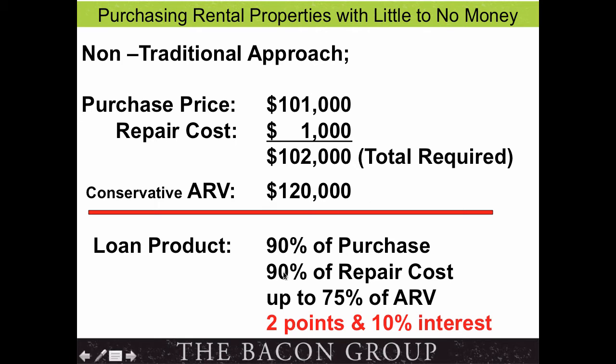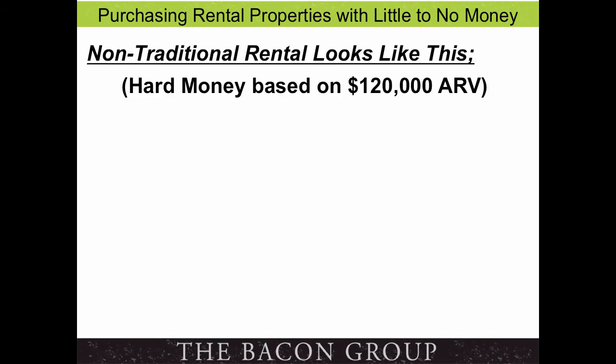So you go find a loan product. We're talking about borrowing the money to purchase now, the original purchase. So you find a lender that will loan you 90% of the purchase, 90% of the repairs, up to 75% of the after repaired value at 2 points and 10%. This is a pretty common loan package for a short-term loan, all right? And that's why we're using these numbers. Okay, so it would look like this.